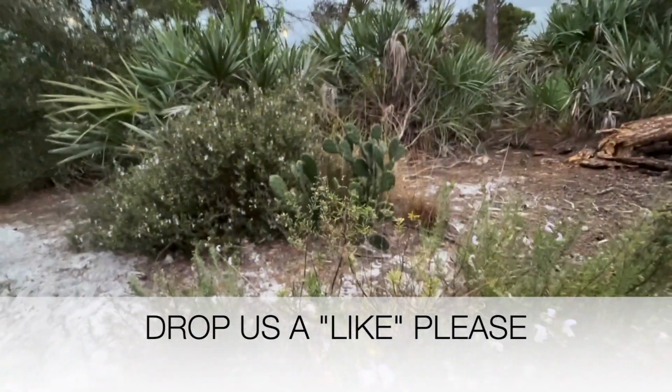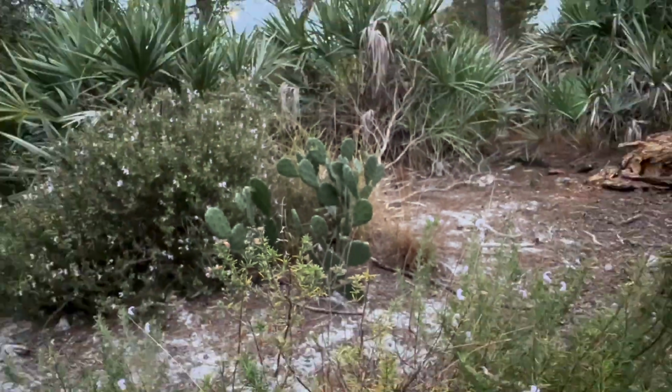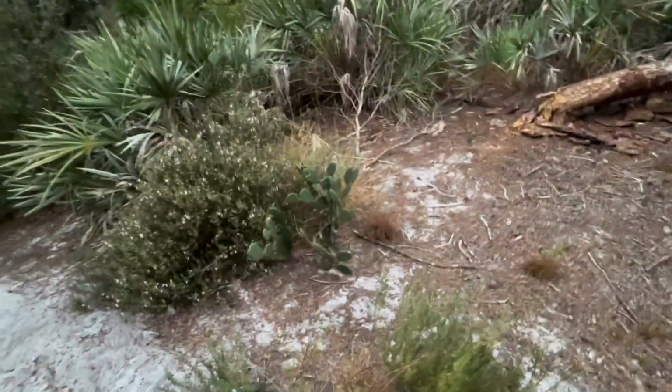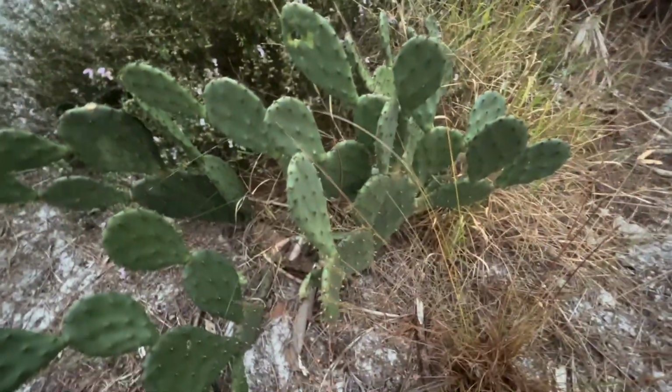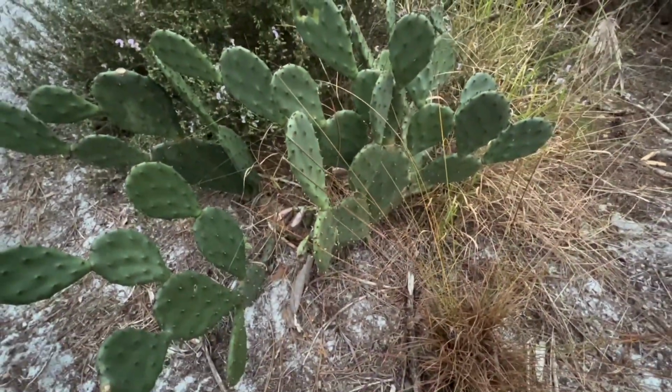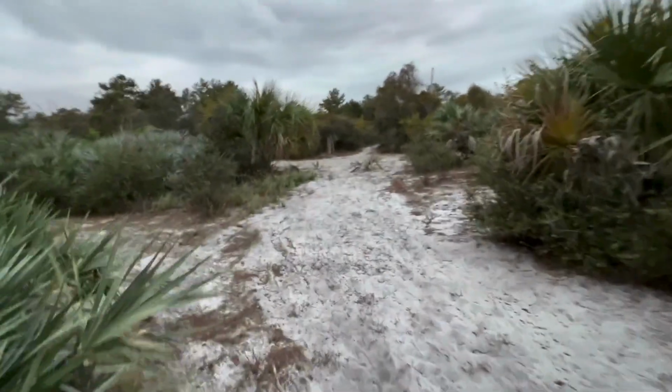Right there, we have a cool plant too. That is prickly pear cactus. It's starting to get dark, so I think my video might be finished for the day, guys. But we got some prickly pear cactus going on, and that is the most exciting thing we've seen today.